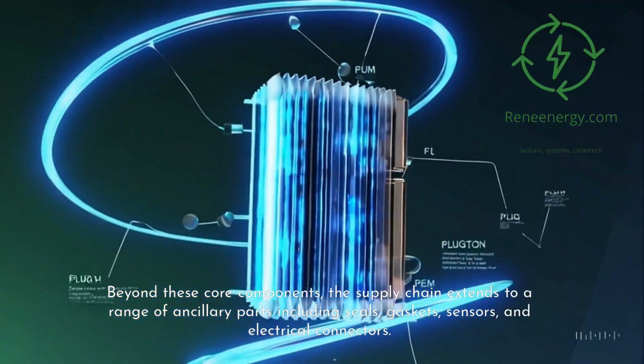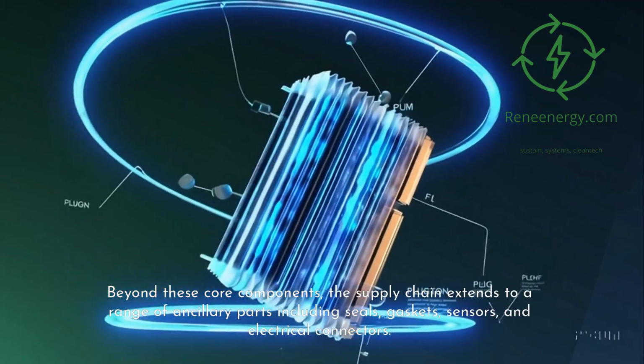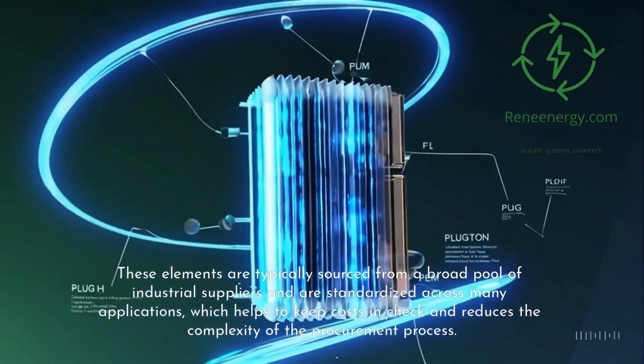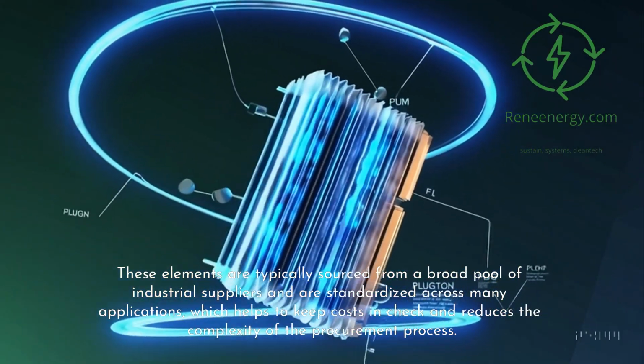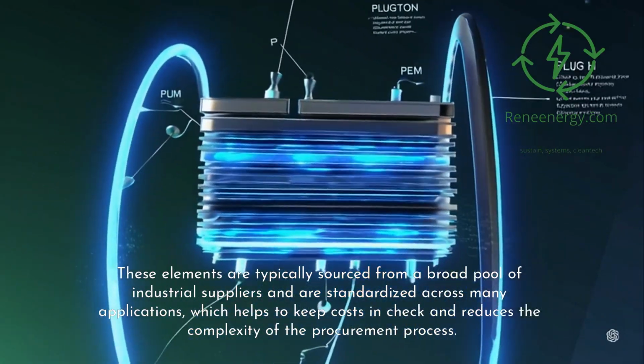Beyond these core components, the supply chain extends to a range of ancillary parts, including seals, gaskets, sensors, and electrical connectors. These elements are typically sourced from a broad pool of industrial suppliers and are standardized across many applications, which helps to keep costs in check and reduces the complexity of the procurement process.